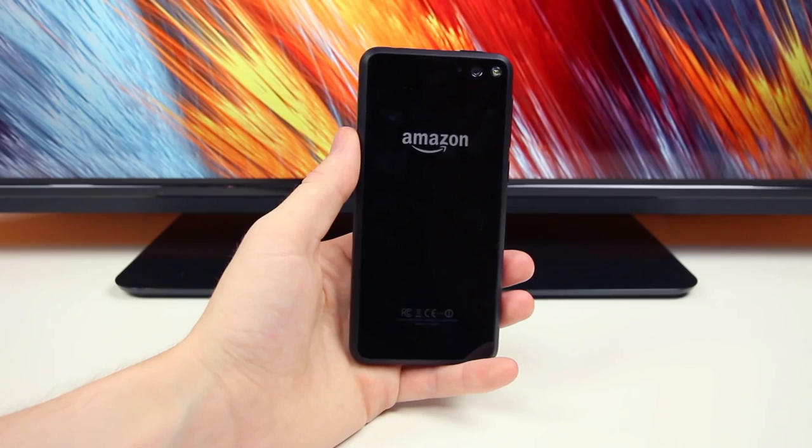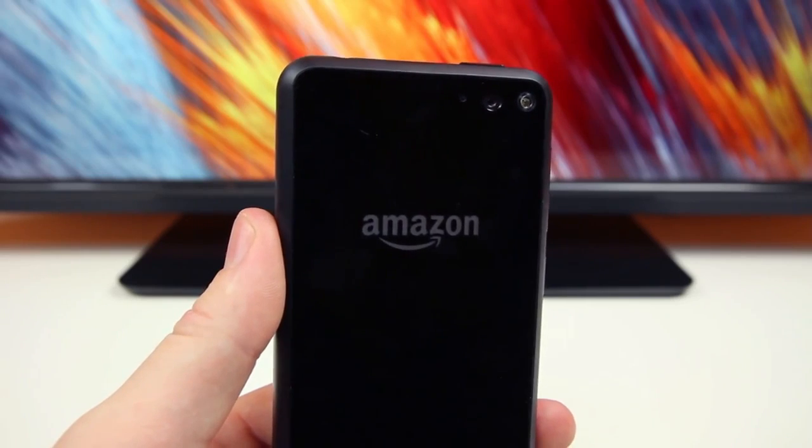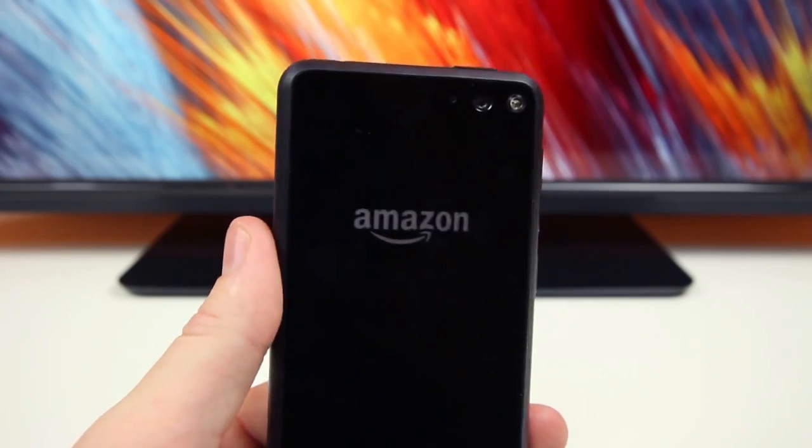And so lastly, if we flip the phone over, we'll see that glossy back plate with a 13 megapixel camera and flash in the upper right hand corner. It is definitely a fingerprint magnet, but it looks good and feels premium in the hands.